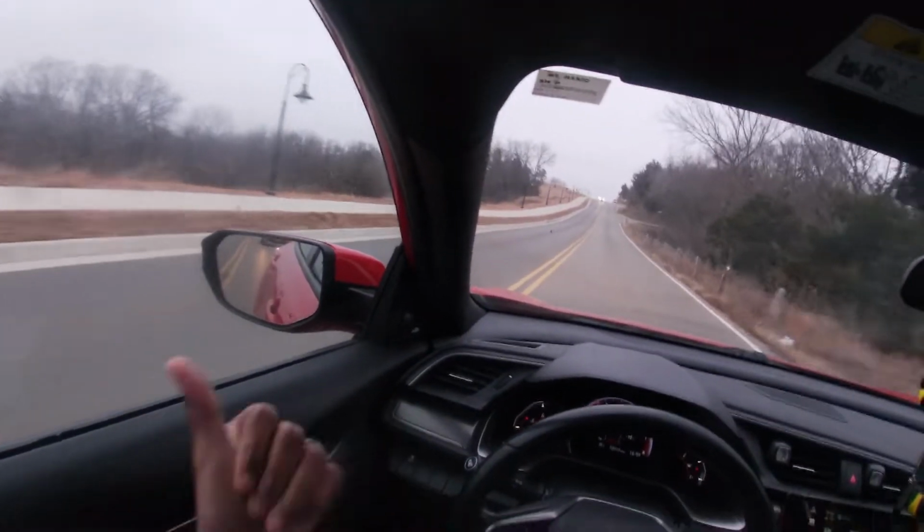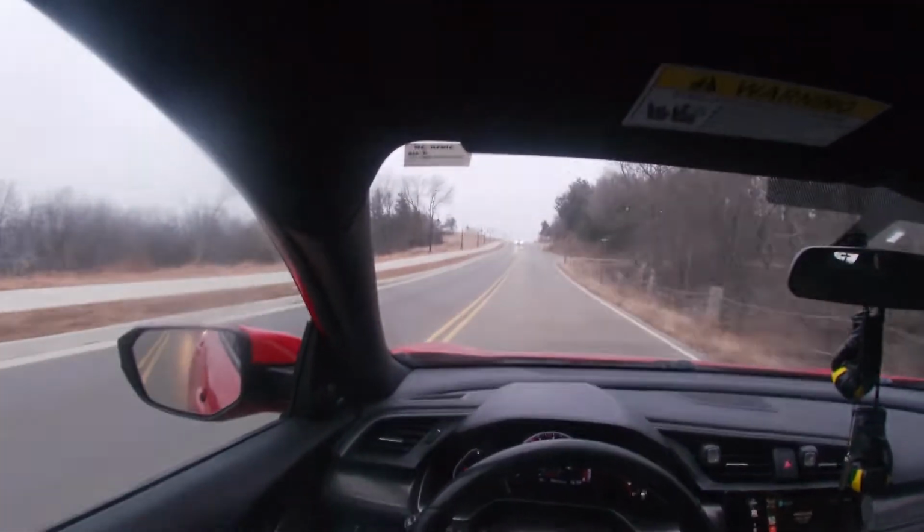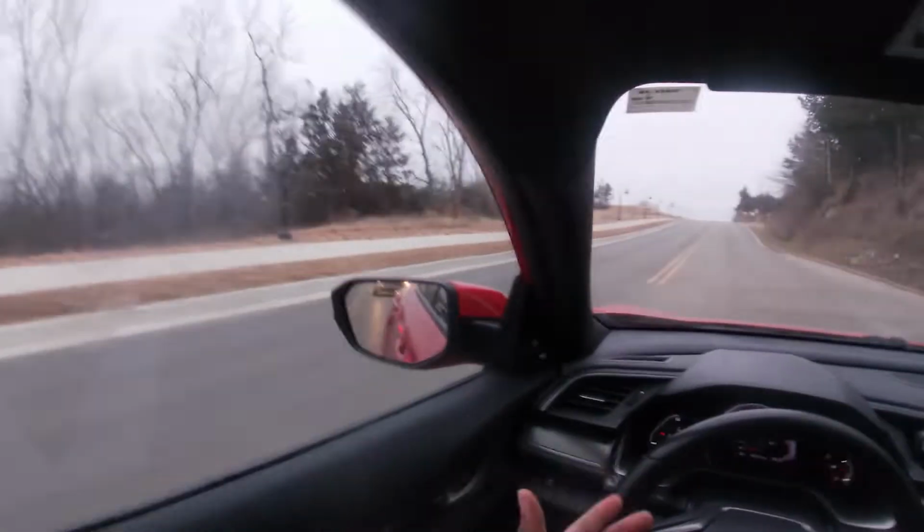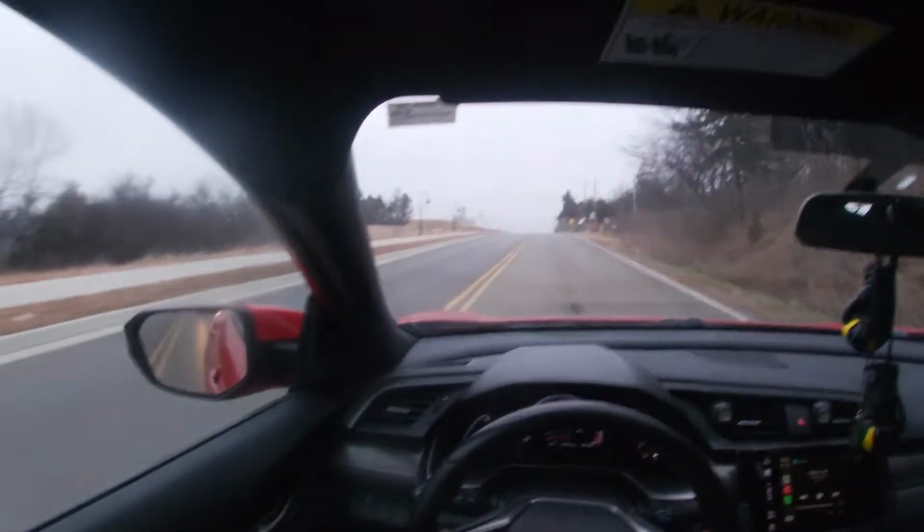Y'all see, for the exhaust that I spoke about before, I got the gritty. That's the first upgrade I did. I had to. I just hated that exhaust they got going on.